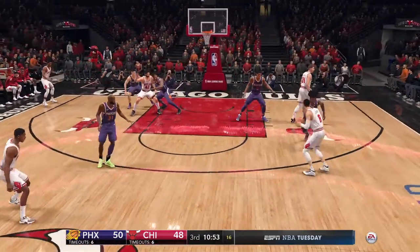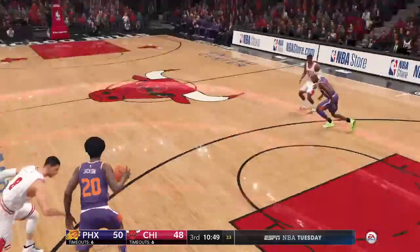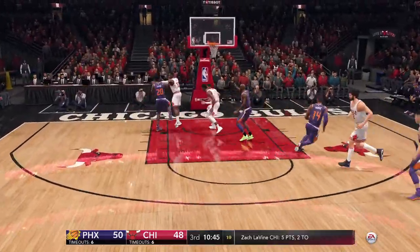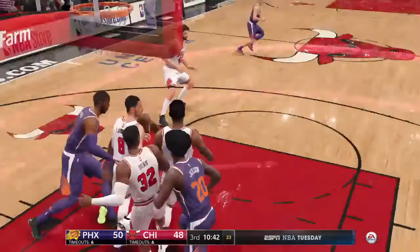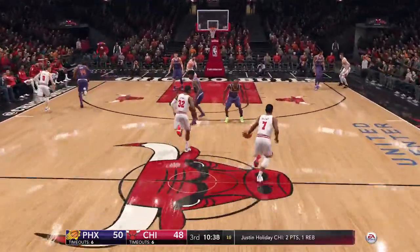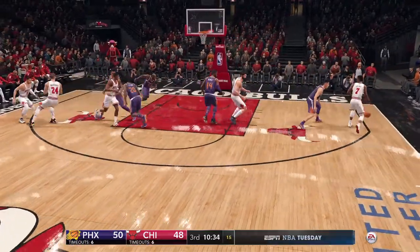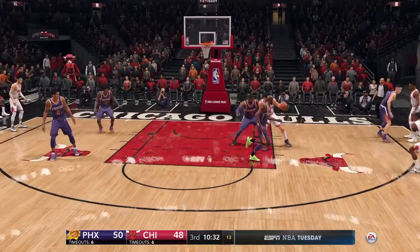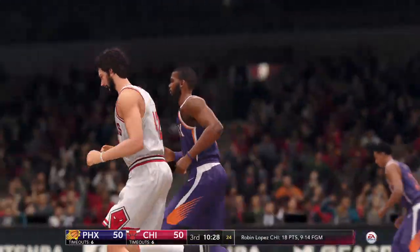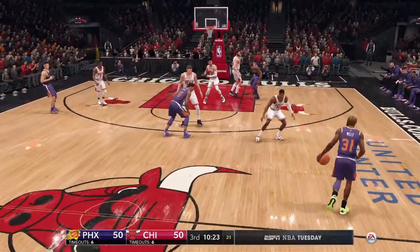Here's the screen. Can't hold on to the ball. Oh, there's that Euro step move. Pretty. I got ball. To Lopez, backing his way down in the post. Lopez for two, lets it go. It's good. Robin Lopez is shooting 64% from the field.